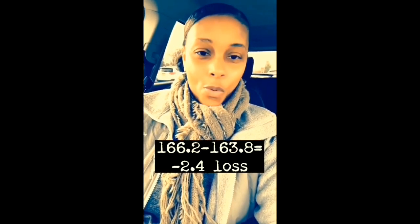So you can tell from the picture that I just showed, my current weight this week shows, compared to last week, that I actually lost 2.4 pounds on my second week. So basically what that means to me is the 1.4 pounds that I gained last week when I messed up the first week, so far I lost that 1.4, and then I lost another pound on top of that.